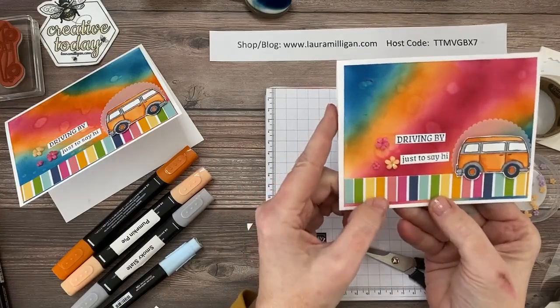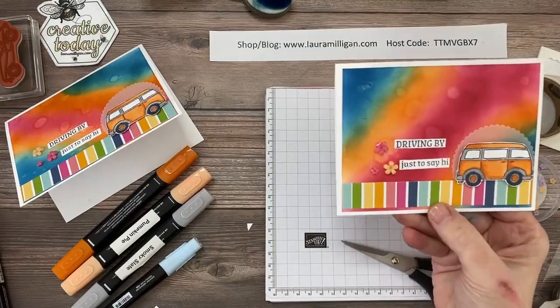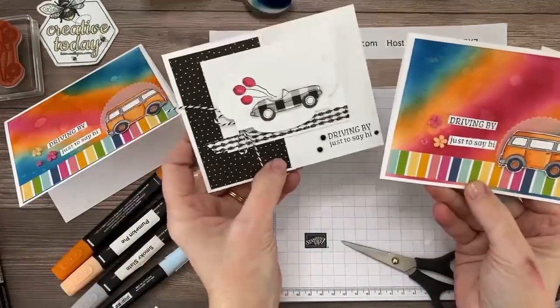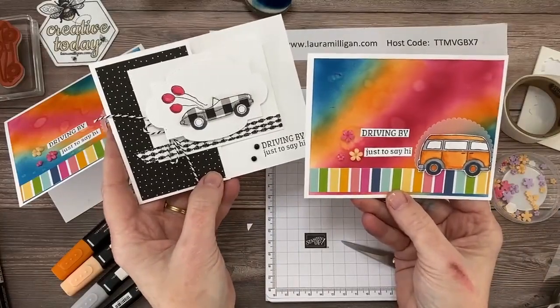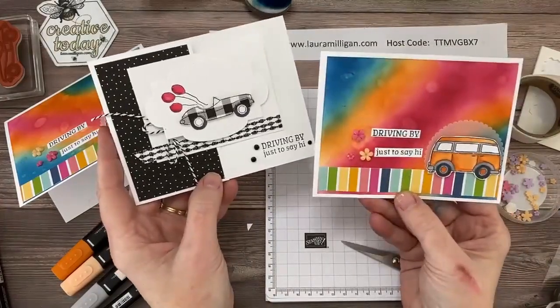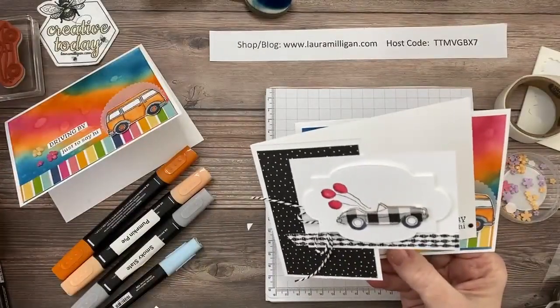So what do you think? Are you going to try this technique? I'd love to know if you are. Here's my other card that I did today. So you can see totally different looks from the same stamp set just by switching up and trying some different things. So thank you for joining me today. I hope you enjoyed these cards. I think they're really fun and hope you'll give this technique a try.